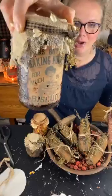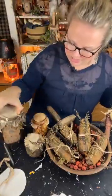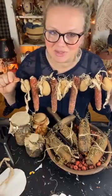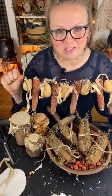We like to use primitive style labels, jazzing those up. How cute is that? And that would coordinate with our little combination here. Love it. I'll be taking some photos to share with you here on my page. I hope I've given you some inspiration today with this project.